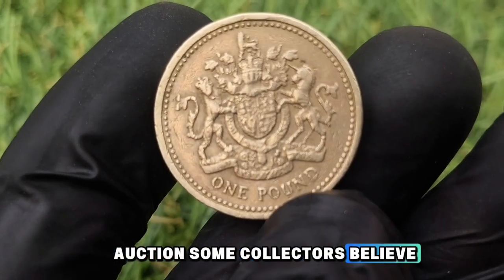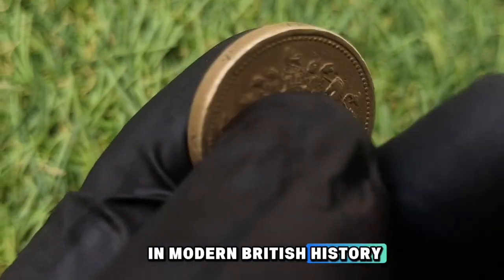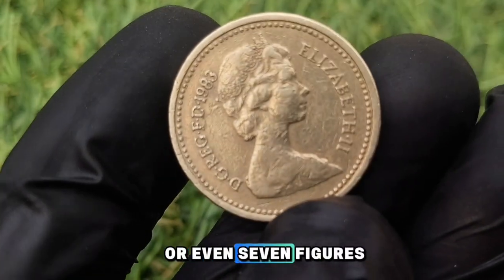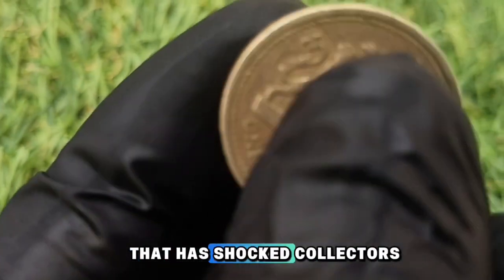Some collectors believe that, given its historical significance as the first coin and one of the greatest minting blunders in modern British history, a flawless example could easily reach £50,000 or even 7 figures in the right market. But the new pence blunder isn't the only type of error from 1983 that has shocked collectors.